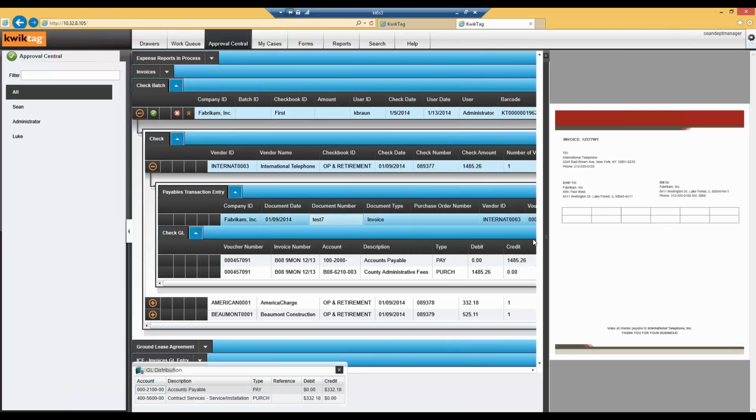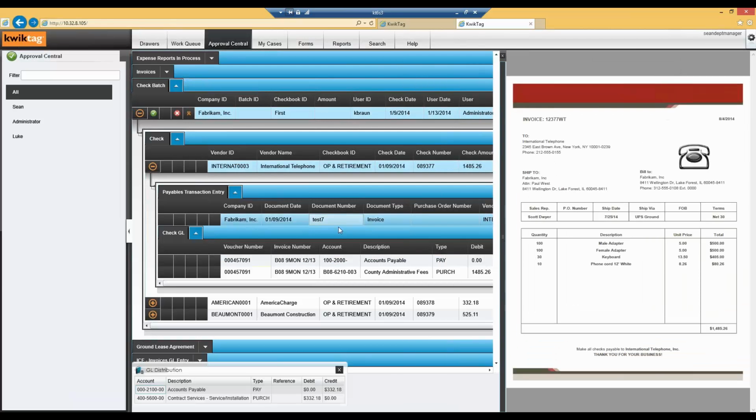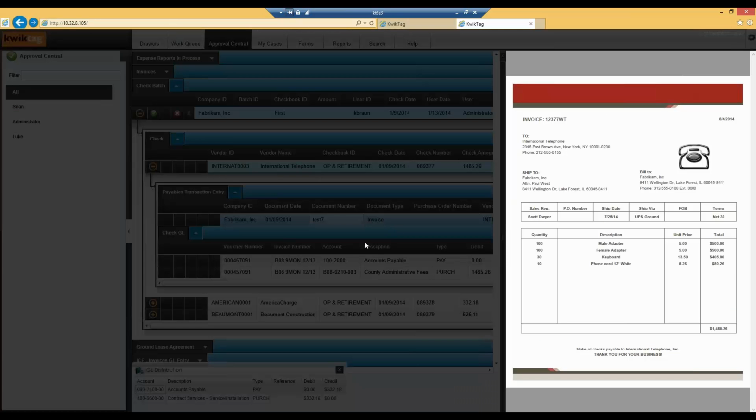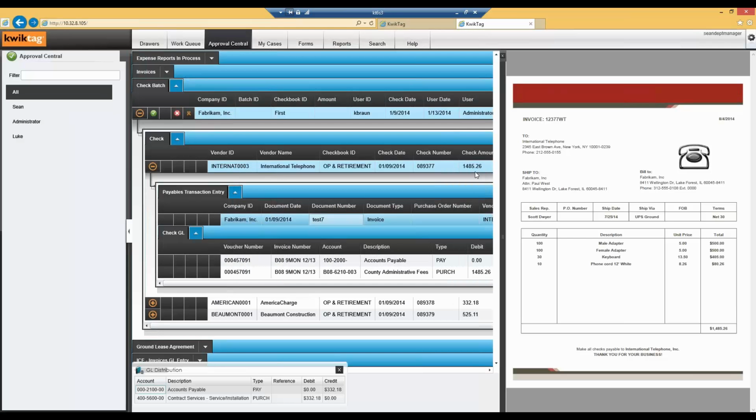So if I want to see the invoice before I give my approval, we can pull the invoice as it's related to the check. And then if you're wondering, hey, how did this get approved? Who was it that approved that invoice? We can give you an audit trail for that as well, a time and date stamp of who did what and when, and who approved that. So that's great too. Now that's front end approval of checks, right?